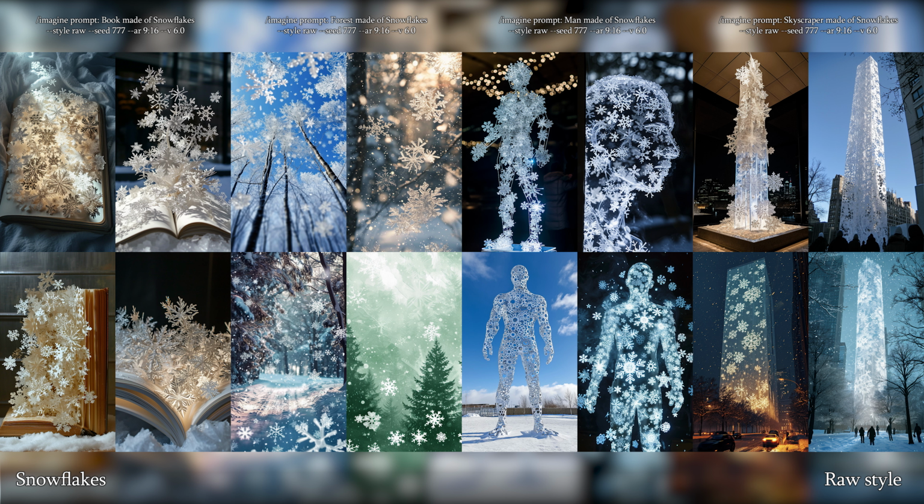I think I like the lower right or fourth image of the man grid the most out of these. To my surprise, there is not one snowman in any of the man grid images. Snowmen are actually made out of snowflakes. So why no snowmen?